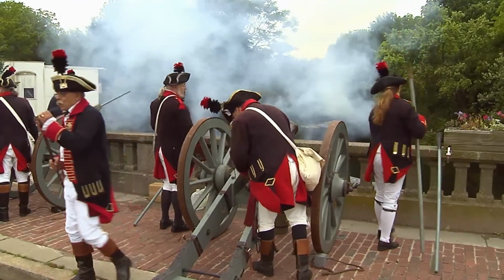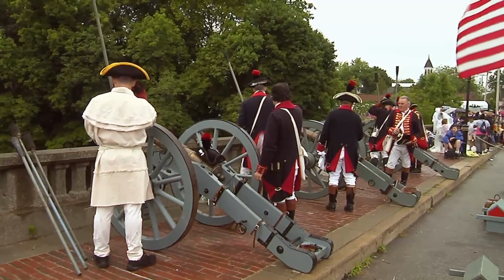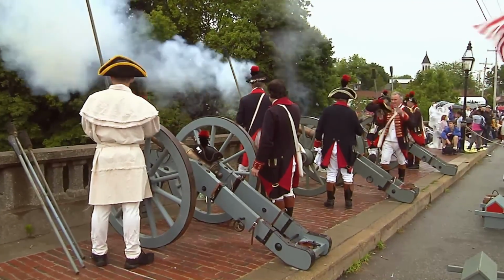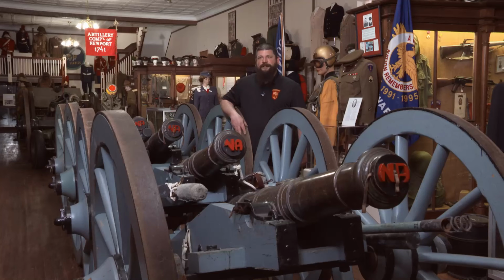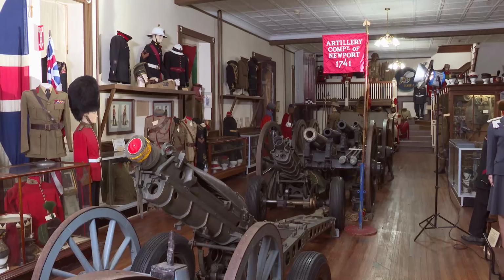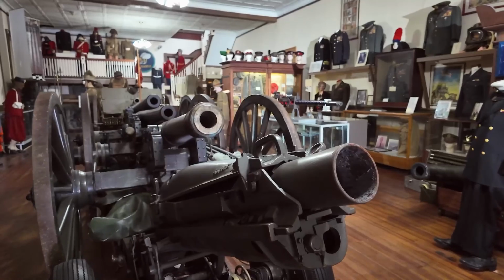We do take them out from time to time and use them for different ceremonies. You will see them at the Gaspee Parade, 3 of them. You will also see all 4 of them on the 4th of July down here in Newport. We do a 21-gun salute to the nation, as well as some other events throughout the state. The Artillery Company of Newport has a total of 15 cannon, ranging from 1798 to World War II.